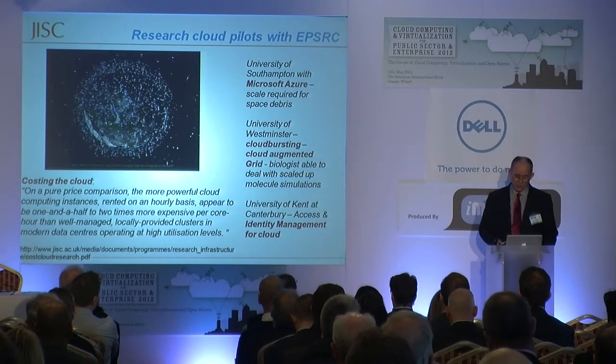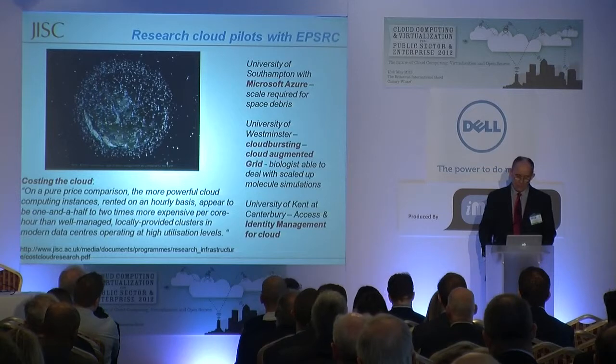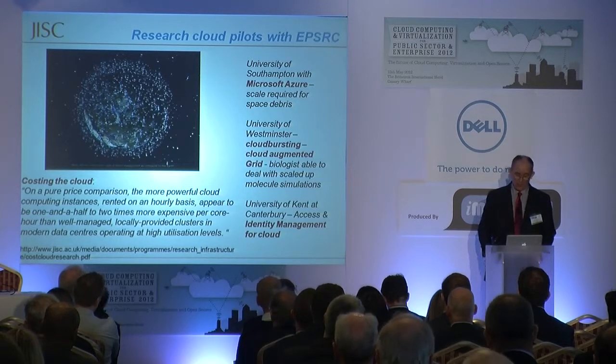We've got some projects running, as you can see, looking at biology, science, astronomy, space debris, that's a nice one, and flood modeling, which could be useful in this weather. And also one looking at access and identity management for the cloud, and I think this is a really important area for making best use of the cloud.